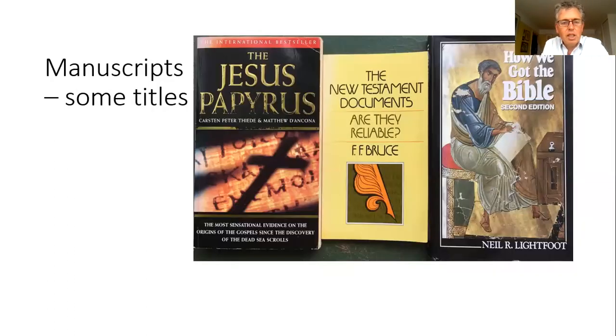And what's next? Here we are, a few things just on the subject of manuscripts on their own. A few books there. That's one about the Magdalen Papyrus.